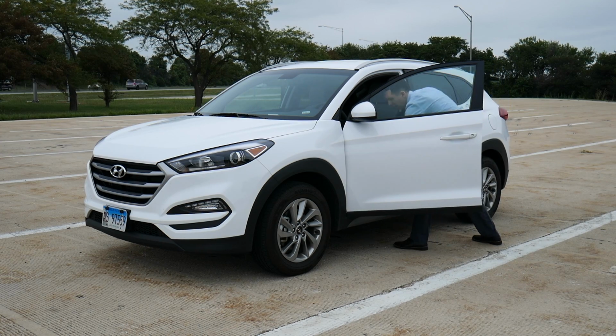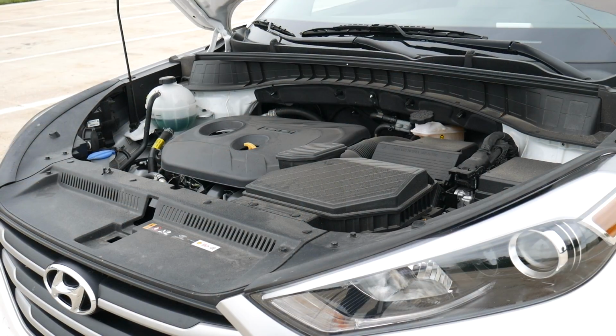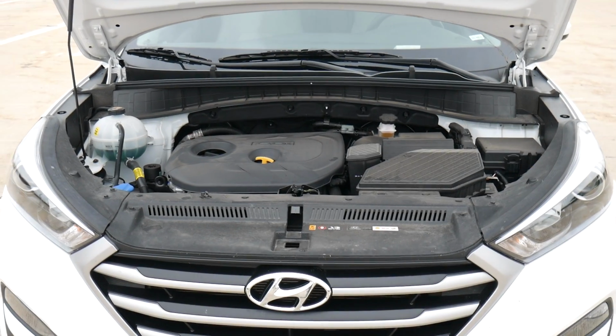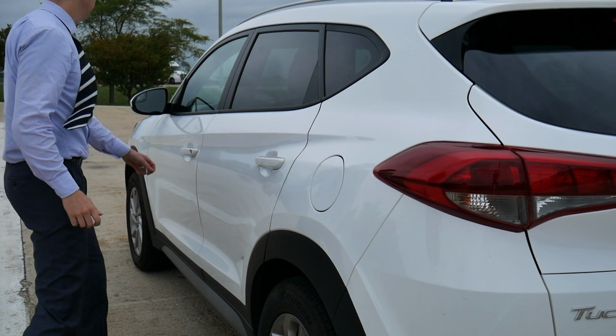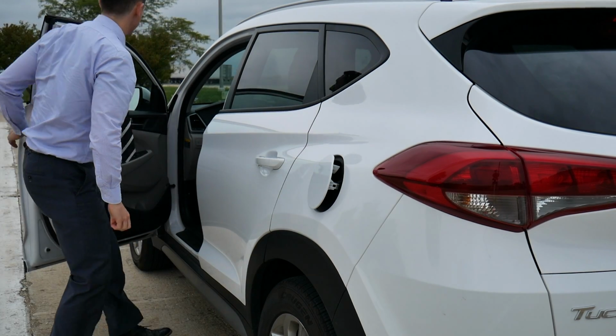Let's start out by popping the hood and taking a look at what's underneath. This is a front-wheel drive vehicle. It's got a 2-liter 4-cylinder engine with a 6-speed automatic transmission. Kicks out 164 horsepower and has some decent gas mileage considering it's a crossover SUV. 21 miles per gallon in the city, 26 on the highway.